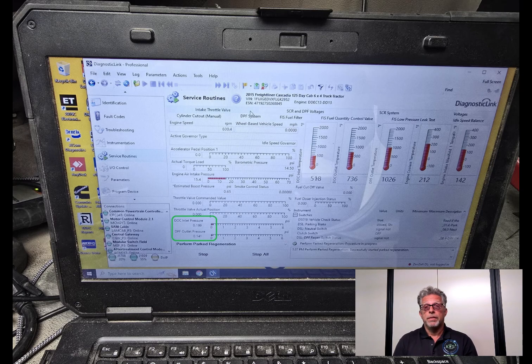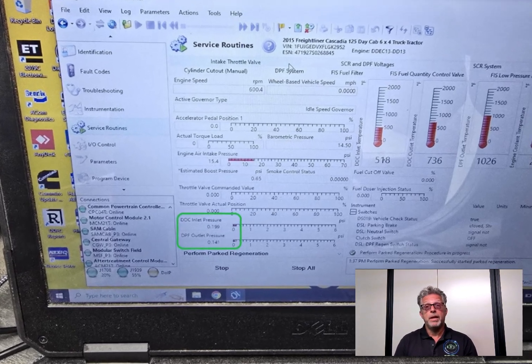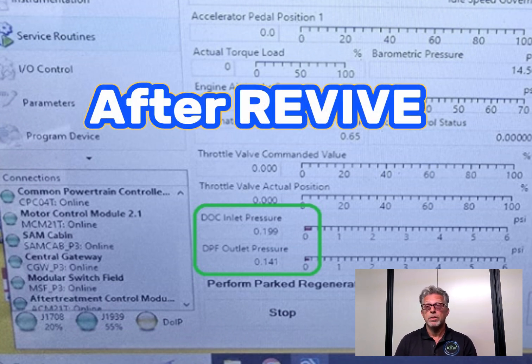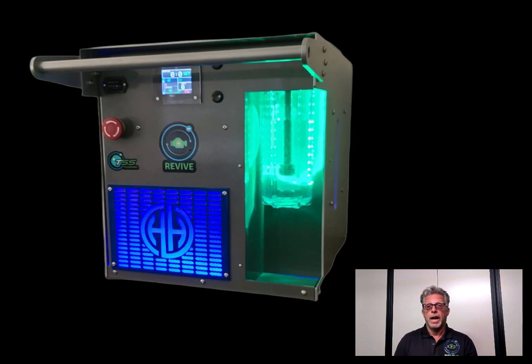And they stated that the DPF is end of life and it's like a $14,000 repair, okay? So we do our cleaning, put the precise amount of our hydrogen technology into the engine, and we get the ash down to like 2 or 3%. You know, sometimes we get them all the way to zero.